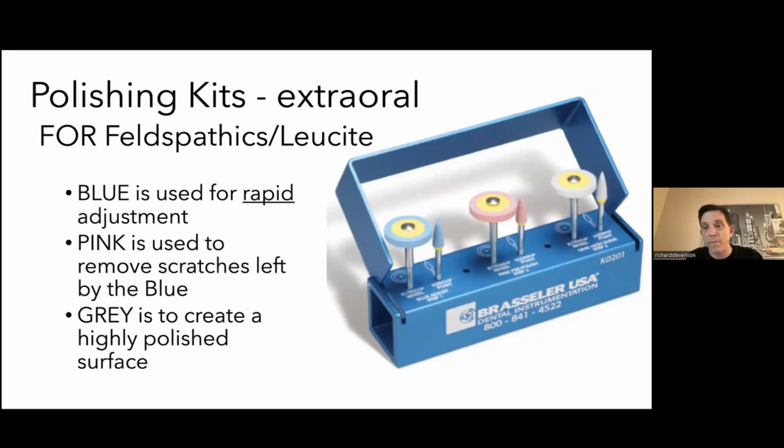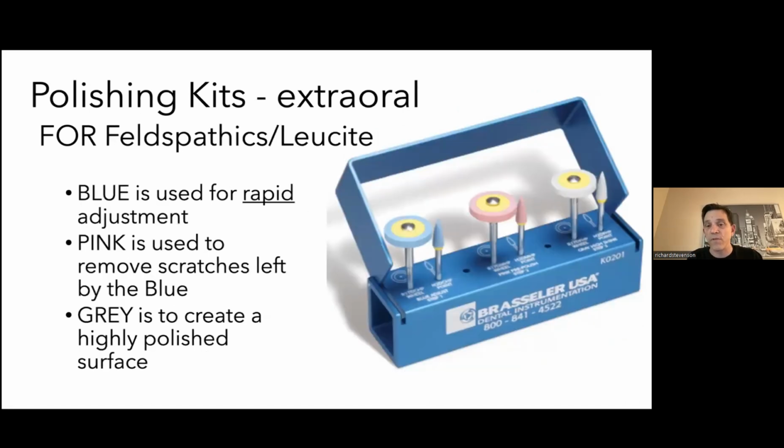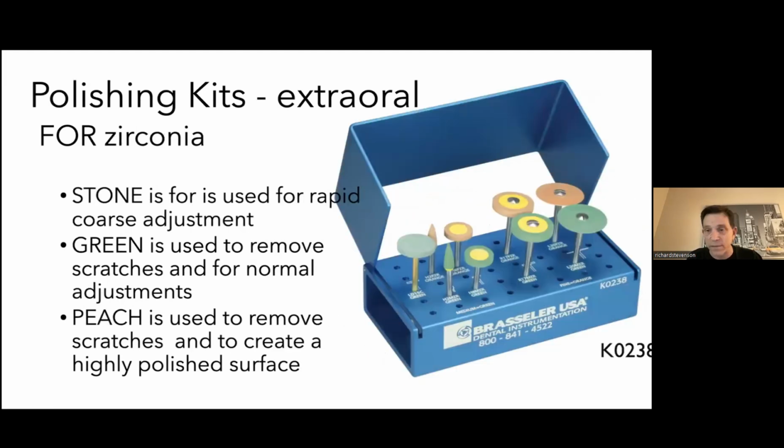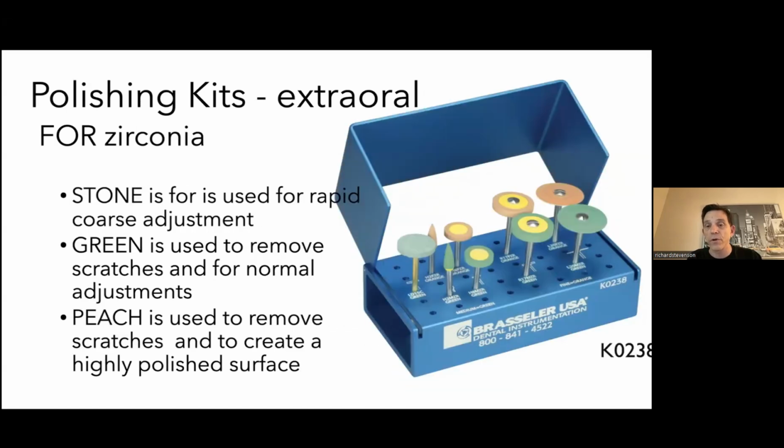And the manufacturer has come up with different grits and different chemistry in these abrasives, which makes them material specific, but they're expensive, guys. If this kit right here is $400, this is about $650, this is about $650, and with multiple kits, it gets very costly to have too many kits at your disposal. So if you want to have all the tools, you can get them all, but I've got to tell you, this feldspathic kit works fantastic for all of your veneers.